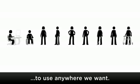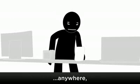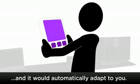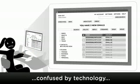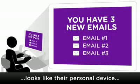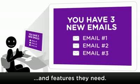anywhere we want. Imagine if you could pick up any device, anywhere, and it would automatically adapt to you. Person picks up device and it changes size. Imagine someone who is usually confused by technology. Now every computer looks like their personal device. Simple, with just the controls and features they need. Complicated computer screen changes to a simple version.